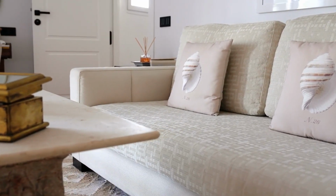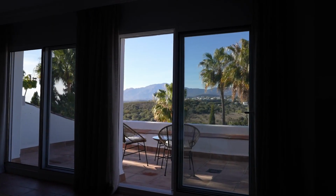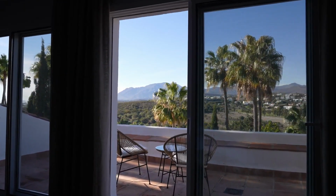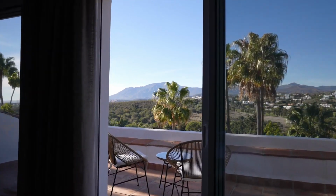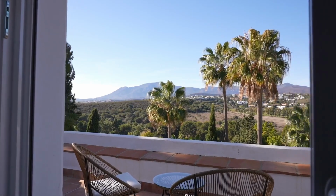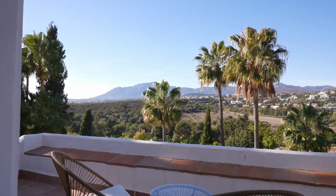But this is a fantastic floor. You've got, again, floor-to-ceiling sliding doors leading you out onto a private terrace. So we're going to step out there in a moment. And you have the light streaming through and again, the views across the mountains. So a beautiful view to wake up to in the morning.